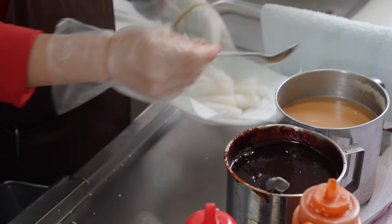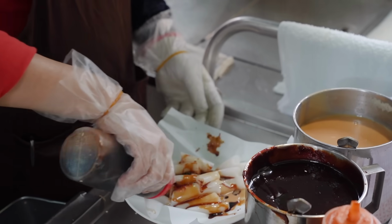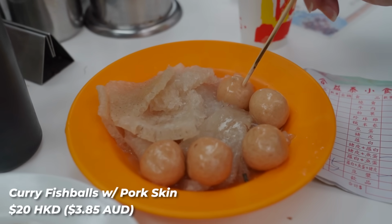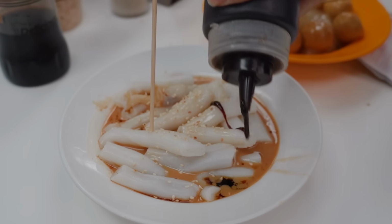In terms of sauces, they have sweet sauce, sesame sauce, and soy sauce as well. And then they sprinkle some sesame on top. My mum has also decided to order something additional, even though we're going to be eating so much today. She's got fish balls and Dai Pai, pork skin.